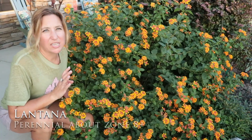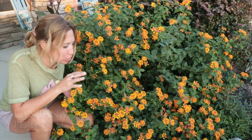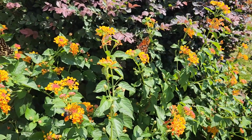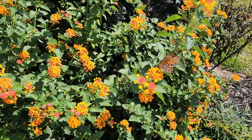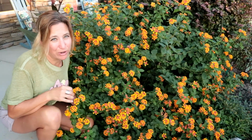This Lantana is an absolute showstopper and has been putting on an amazing show. It is still attracting its pollinators like crazy. The blooms keep coming. It is growing in size. So this has just been absolutely amazing in these weather conditions.